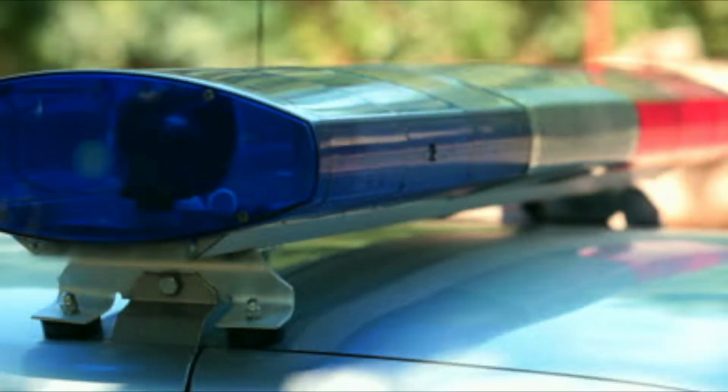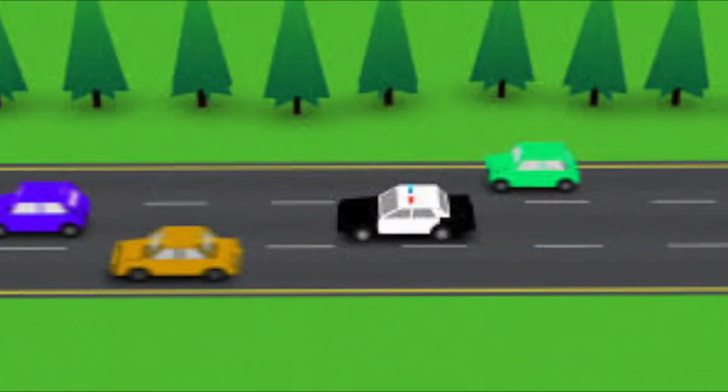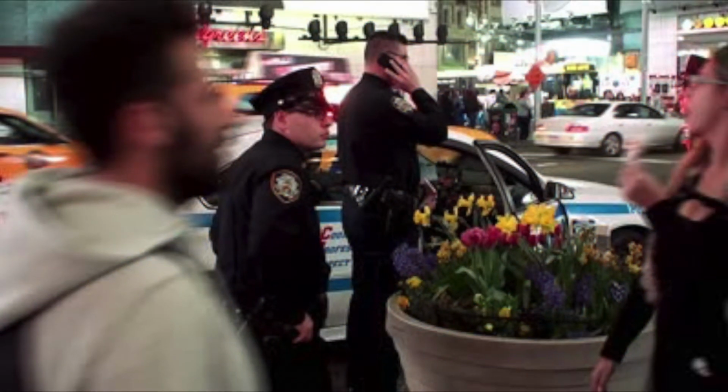The American Police Force, symbol and staple of justice across our great nation. We often see police cars driving down the streets with their lights flashing, weaving in and out of traffic. And on the ground, policemen walking down the streets guarding large groups of civilians.